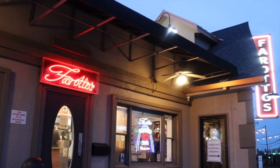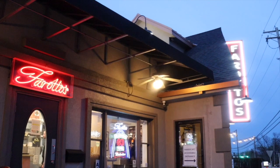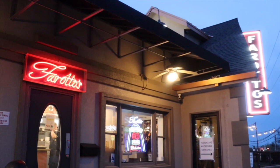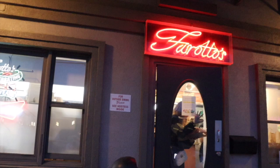We are outside of Ferrato's Pizza. Now, I have been going here since forever. This is one of our family favorite spots here in St. Louis. They have the famous fried ravioli, which is a St. Louis tradition, and all kinds of wonderful pizza. Probably the best pizza you're ever going to get. This is off of Manchester Road in St. Louis, in the Brentwood area of St. Louis, and this is just amazing. So guys, I'm going to take you inside, show you the food, and get some really good dinner.